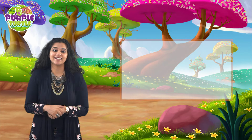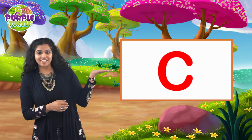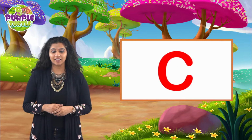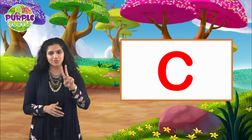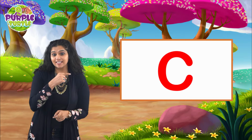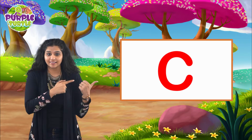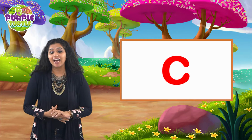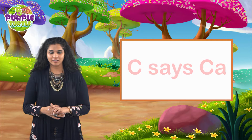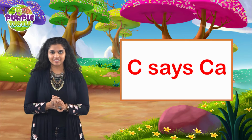So, with a new day, we learn a new letter. Letter C. Like all alphabets, letter C is also of two types. This is a capital or biggie C. And this is a lowercase or cutie C. And both make the sound of K. What does the letter C sound like? K.